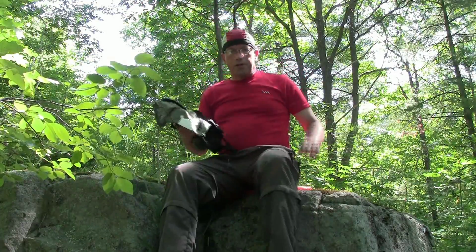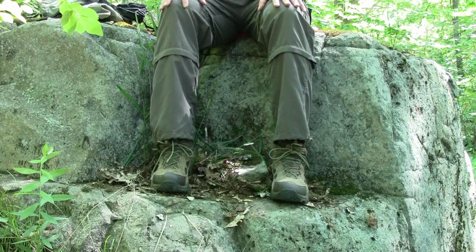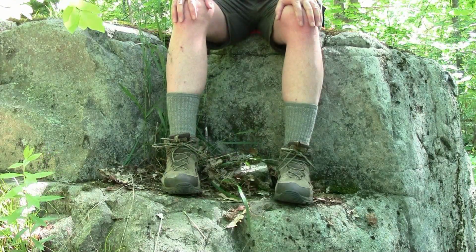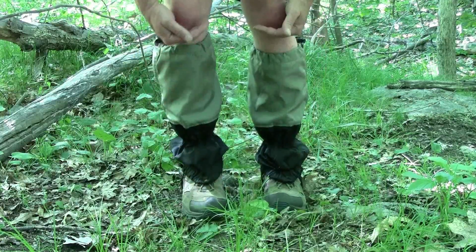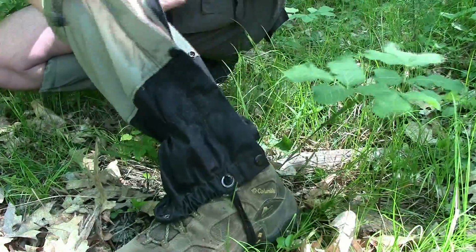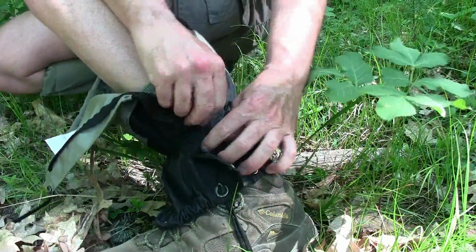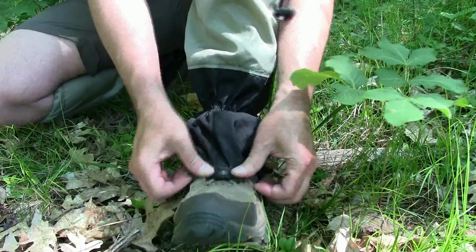Okay, I'm starting to overheat in these pants, so I'm going to take a moment and change into my gaiters. Now, in my opinion, protecting your feet should start just below the knee. If you've never seen these before, they're called gaiters, and I picked these up from a store called Mountain Equipment Co-op, and they're basically one piece of heavyweight nylon fabric with a zipper, 3 snaps, and a rope to tie it around the bottom of your boot.